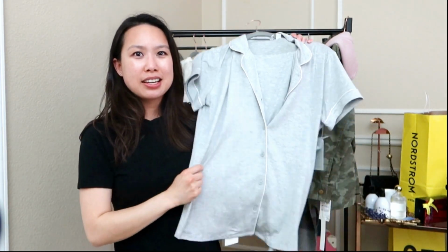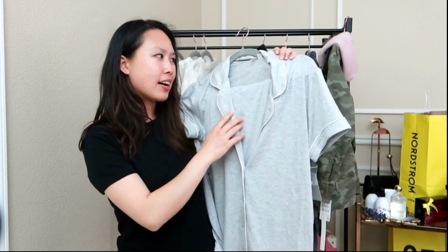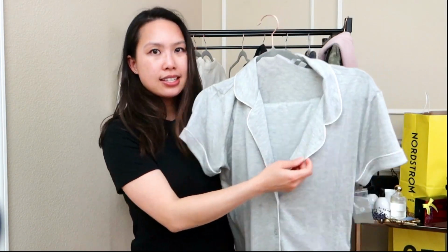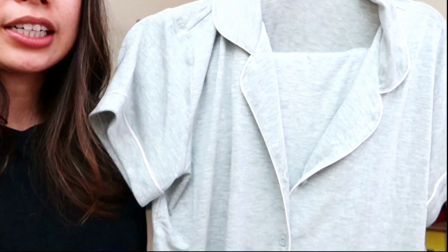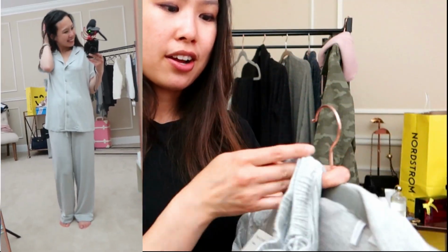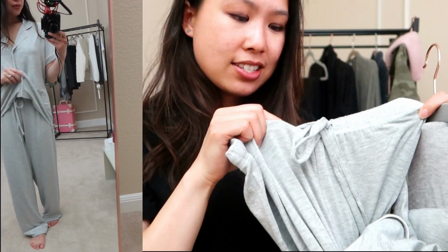On the same line of loungewear, I finally bought myself a Nordstrom signature line PJs. I think this is called the Moonlight. Now this one is in the gray color, and it has this white piping, but it also comes in a burgundy color. It comes with long pants, as you can see here. It's probably better if I showed you the try-on version, but there's a tie area right there, and it is very soft, very stretchy.